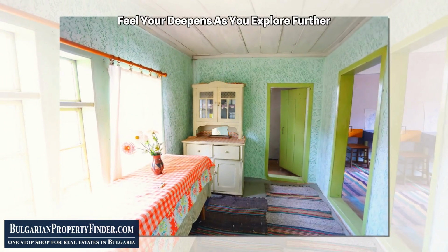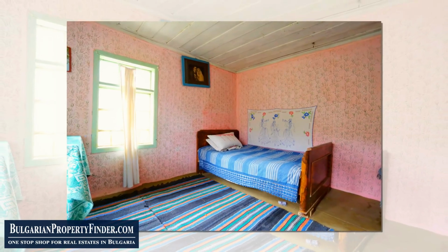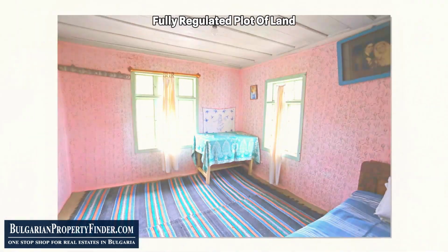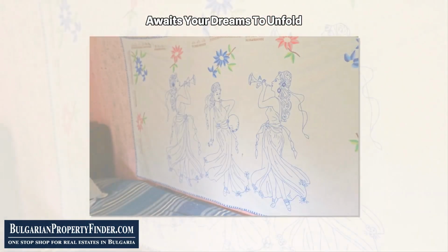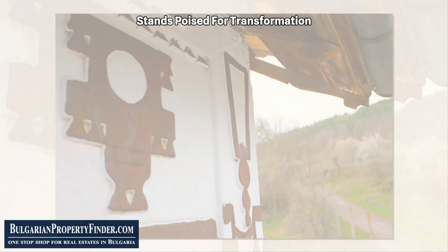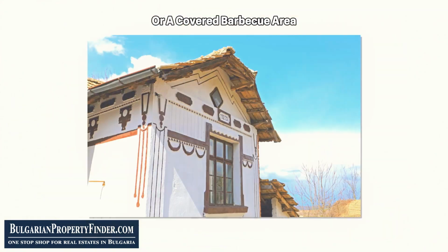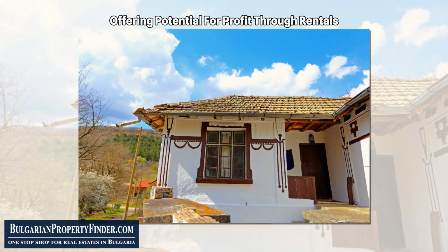The allure deepens as you explore further, for this house is almost fully furnished, beckoning you to make it your own haven. But the true gem lies outside, where a vast fully regulated plot of land spanning 1,100 square meters awaits your dreams to unfold. An expansive barn, roughly 50 square meters in size, stands poised for transformation, perhaps into a cozy guest house or a covered barbecue area, offering potential for profit through rentals.